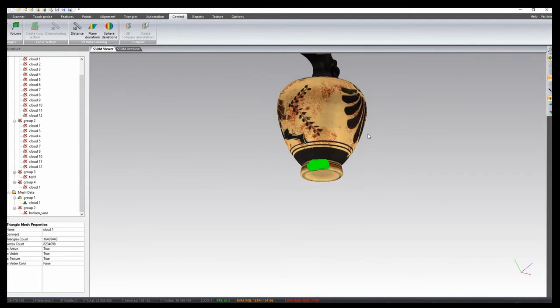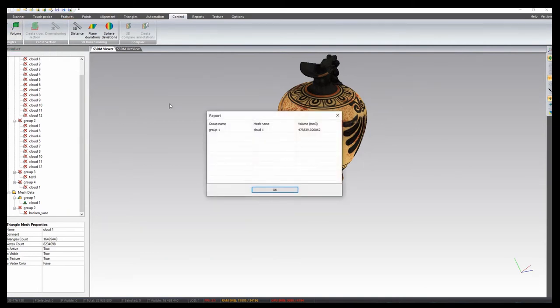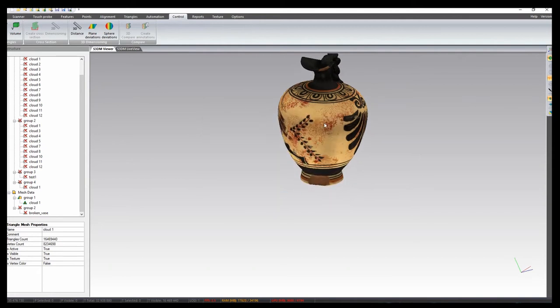So next, what we can check is the volume of this actual mesh. It will be approximately the same as the volume of this vase. So here, by one click, we can also check it without touching anything. You are able to get the really precise parameter. What can we do next with this?